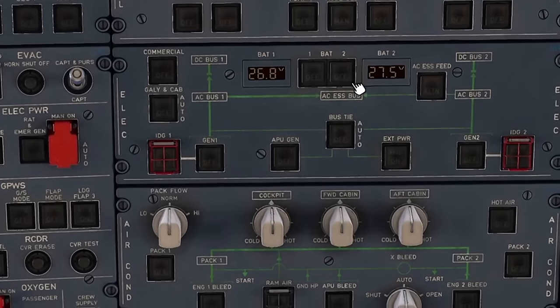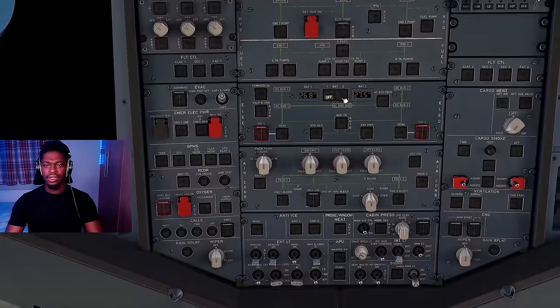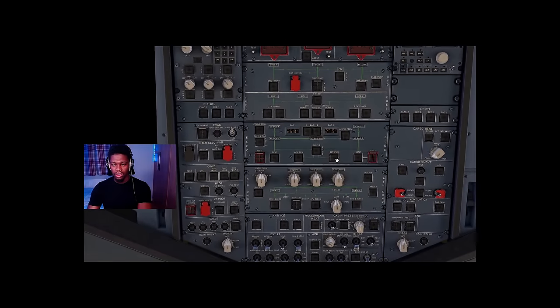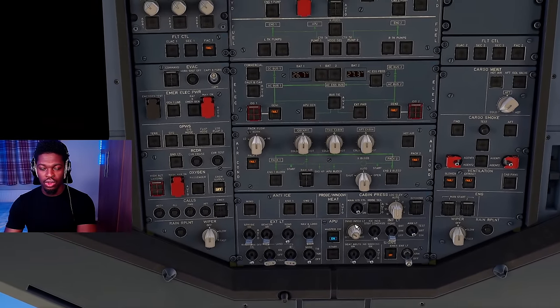Beautiful! Batteries. Wait, did I just turn off? Wait, what am I doing? Right, batteries, external power. No external power, apparently. Why we don't have external power, I don't know. But I guess we can just get the APU started off here. So let's get you on here.